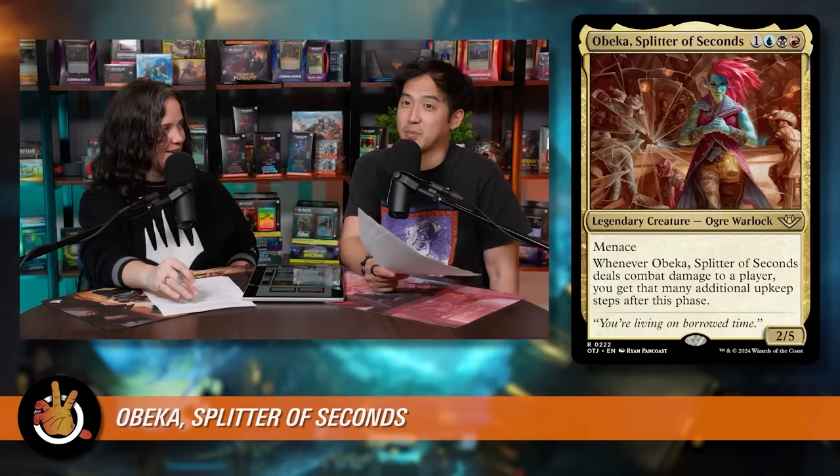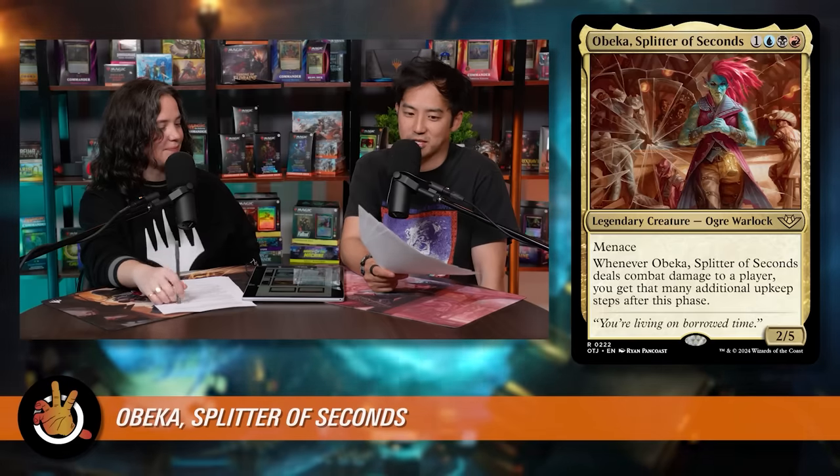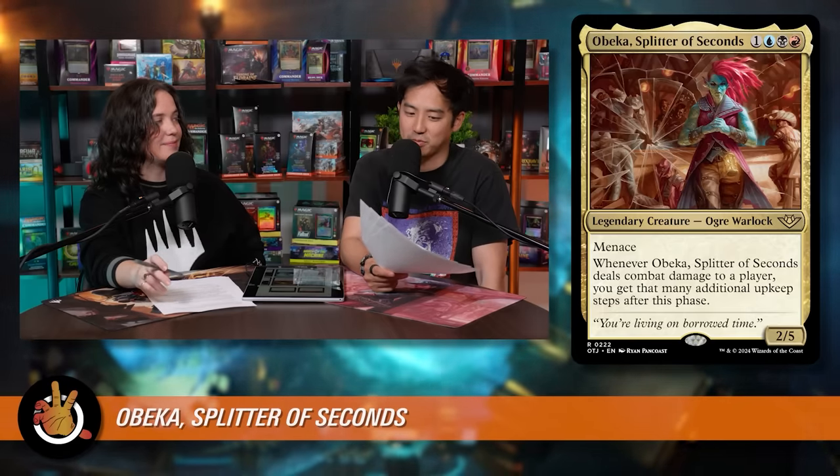Yeah, because a lot of cards that say "at the beginning of your upkeep" suck. You play it, you wait until your upkeep to get that thing. We just talked about Loot, which is at the beginning of your upkeep. Mm-hmm. So Obeka allows you to have cards with upkeep triggers that same turn if you're playing them and then hitting with her.